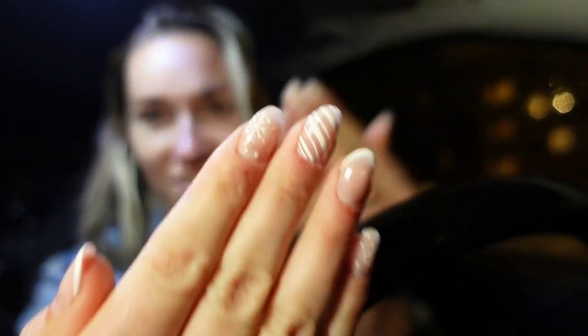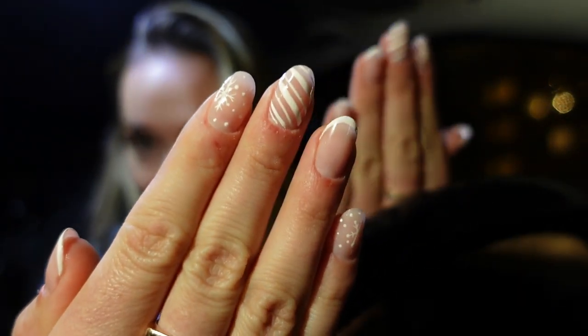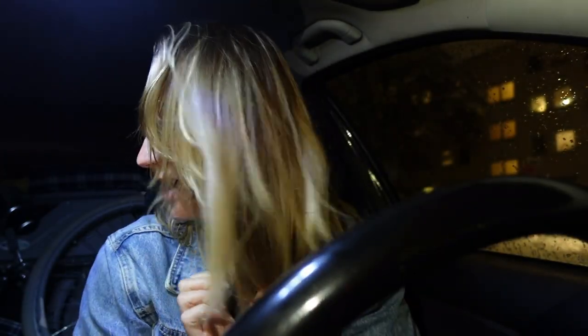I'm very happy with the result. I haven't had a manicure for a few months, so I'm excited.